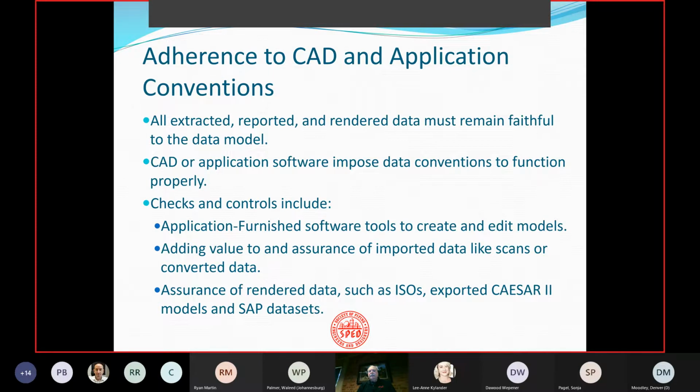Finally, is adherence to CAD and application conventions. Almost everyone today is using 3D design models. It's here to stay. It's not going to go back. We're not going backwards. And so all extracted, reported, and rendered data must remain faithful to the design model.